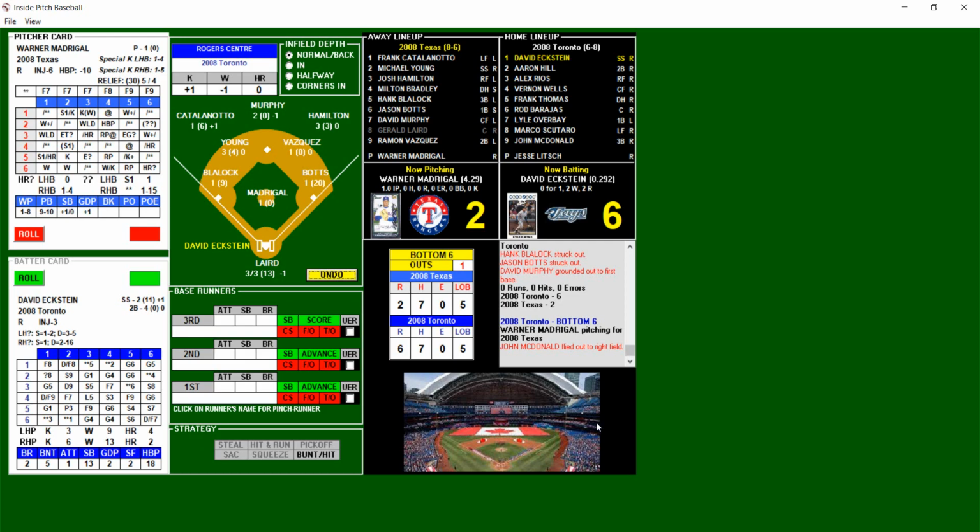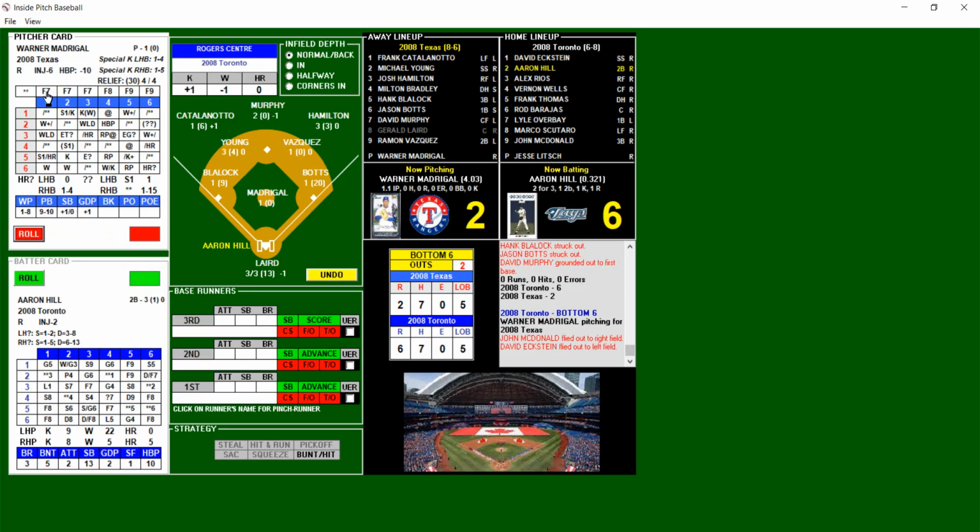Top of the order, David Eckstein is 0 for 1 with 2 walks and 2 runs scored. Here's the pitch. 3-4, column 3, row 4. That's going to be good for a double star. Remember, Eckstein is a right-handed batter. We look to the right-handed side of the slash. That's going to be a fly ball back there to Cantalonto. Cantalonto goes back, makes the catch, and puts 2 away. 2 up, 2 down.